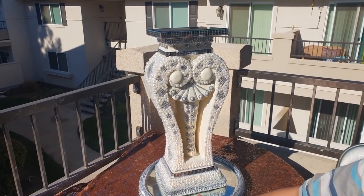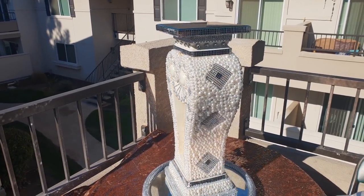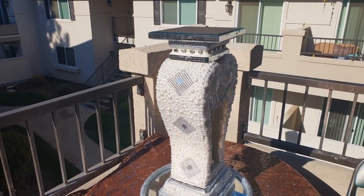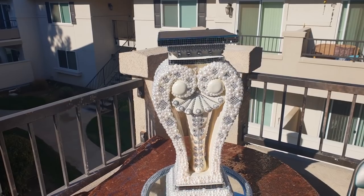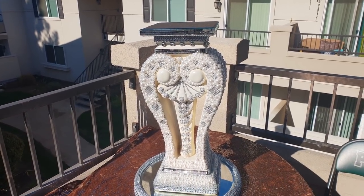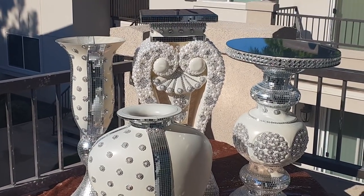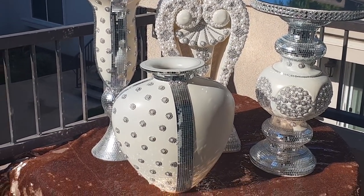My son is just turning that around so you can actually see the whole thing. I absolutely love it. These are going to be amazing on top of those mirror pillars with a beautiful feathered and flower arrangement on top. If you see stuff like this in your thrift store, pick it up. Don't pass it by.